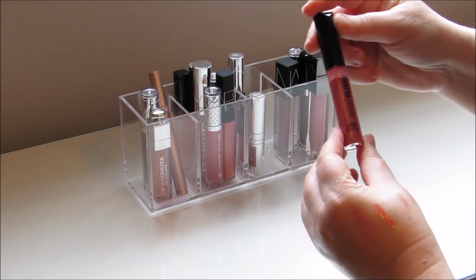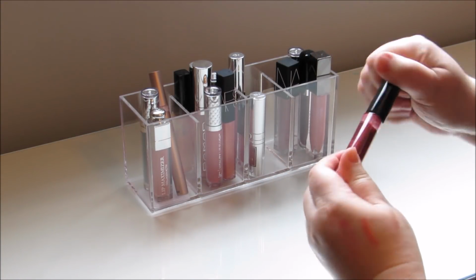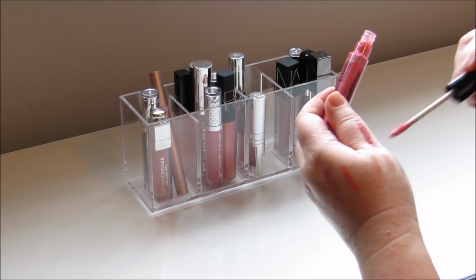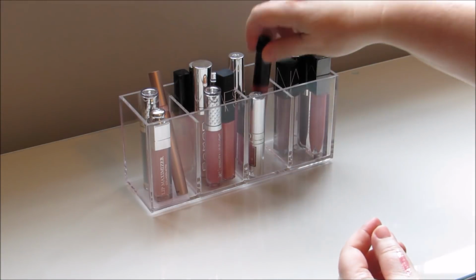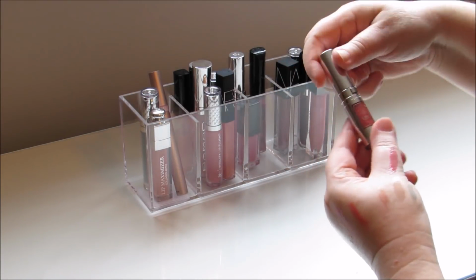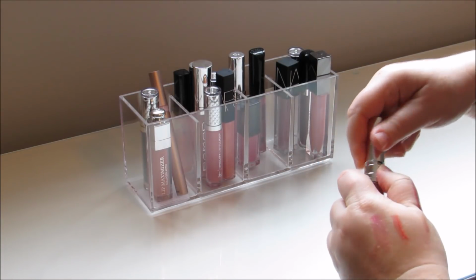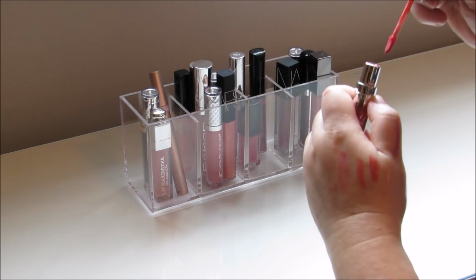This is my Rimmel Oh My Gloss lipstick. It's okay. It's not one of my favorites. I find it doesn't wear very well on me, and I find it to be very tacky on the lips, so I would not repurchase this one. This is another Lancome lip gloss. As you can see, I have a thing for pink.